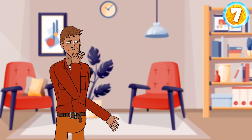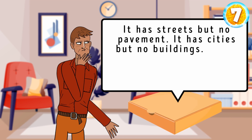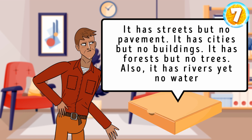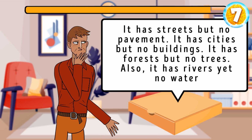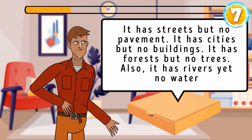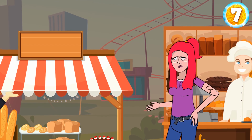Tyler receives a curious delivery. It has streets, but no pavement. It has cities, but no buildings. It has forests, but no trees. Also, it has rivers, yet no water. Can you guess what it is? It's a map.